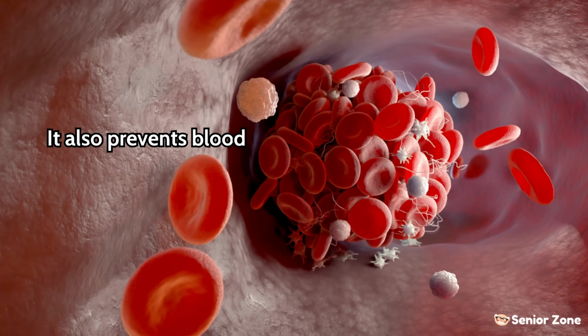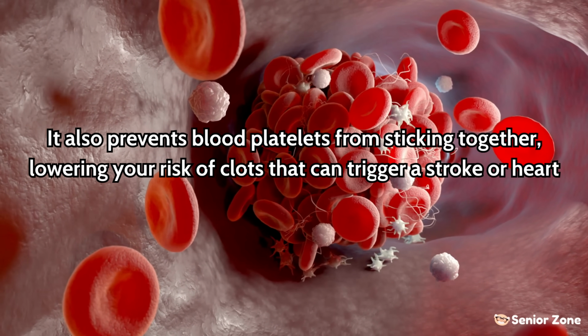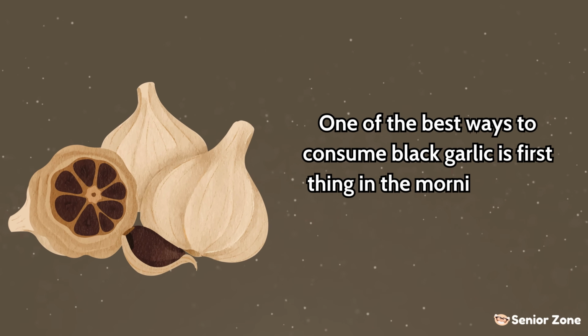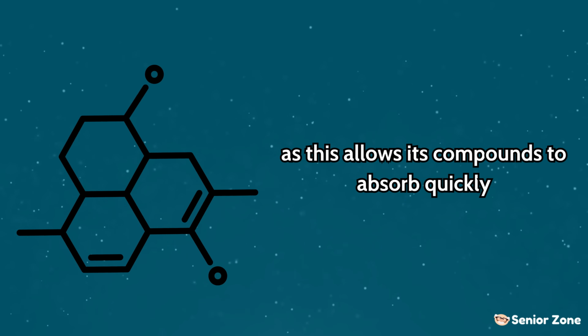It also prevents blood platelets from sticking together, lowering your risk of clots that can trigger a stroke or heart event. One of the best ways to consume black garlic is first thing in the morning on an empty stomach, as this allows its compounds to absorb quickly.